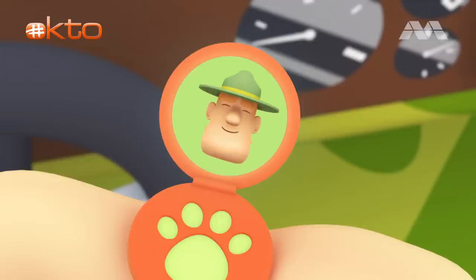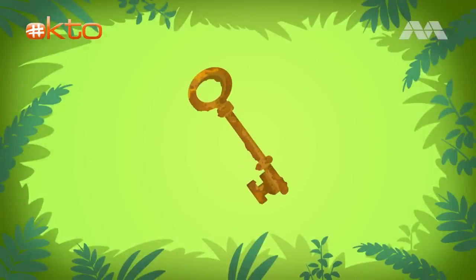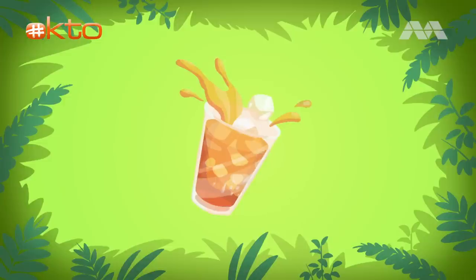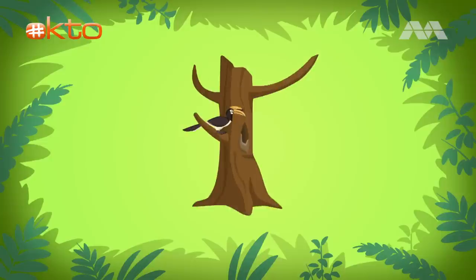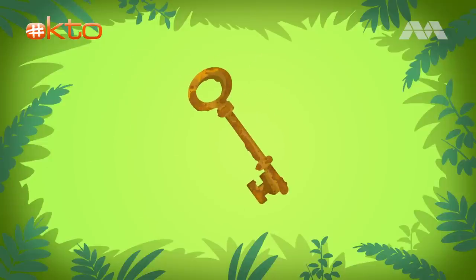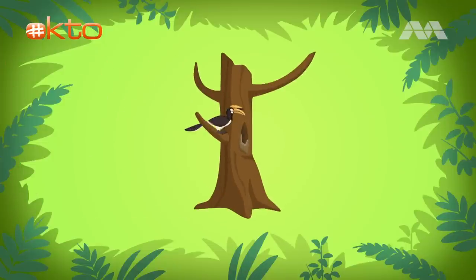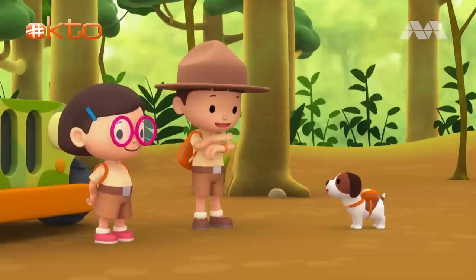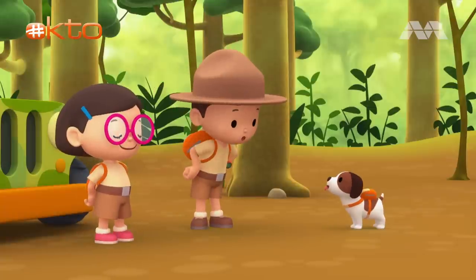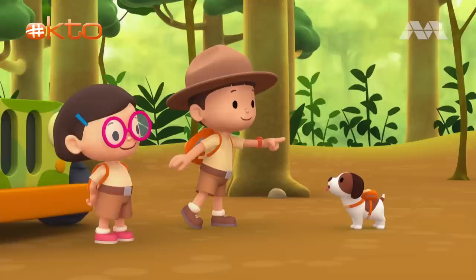Hello, Junior Rangers. Ranger Rocky! If you want to find the male hornbill's home, just look for a sealed nest in a tree. Not for a rusty old key or a glass of iced tea, but look for a sealed nest in a tree. Thank you, Ranger Rocky. Okay, Hero. To find the hornbill's home, you have to look for a sealed nest in a tree. Good luck!